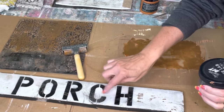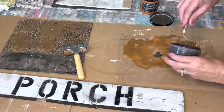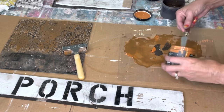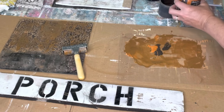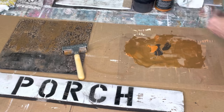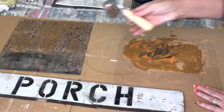We're gonna add some age to this porch sign. So I need a little bit of DIY brown paint, a little bit of summer crush. Doing some batch painting of signs today, so I am mixing up a little bit more than I would need for this one sign. So you're gonna mix those two together. You don't have to be real precise with it. Just get it on there.